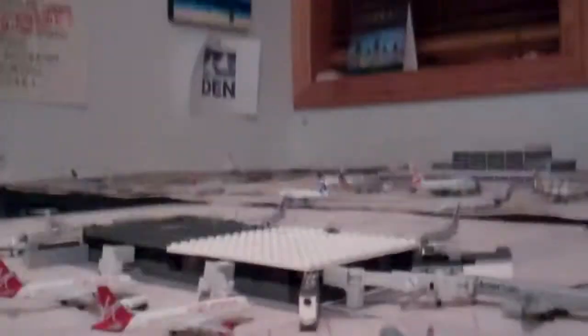Alright, we're going to take a look at the brand new E-Concourse. Here, let me try to get a good view of the whole airport.